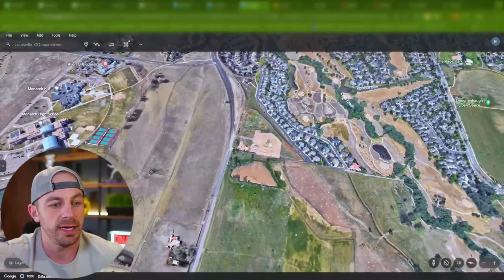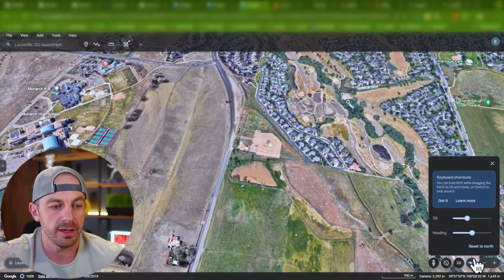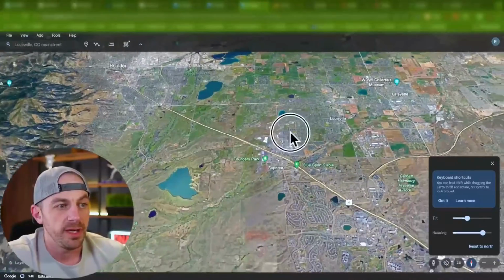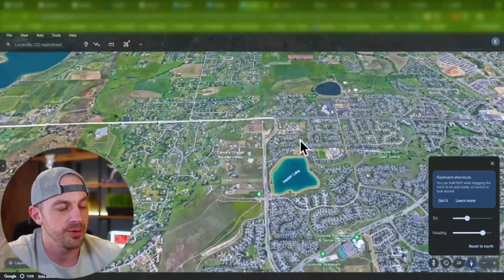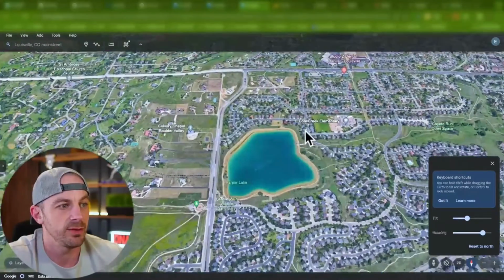Now let's go ahead and zoom back out. We're going to reorient ourselves north here. Now from here, what we're going to do is we're going to head up and we're going to check out some of these neighborhoods that we've got here around Harper Lake.